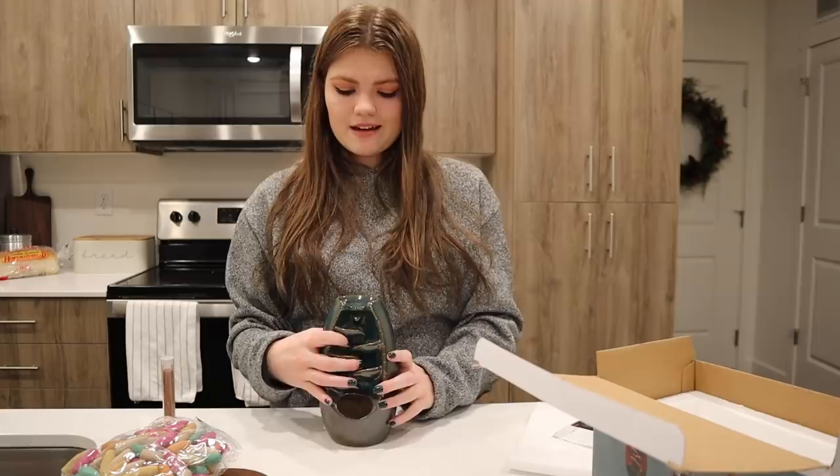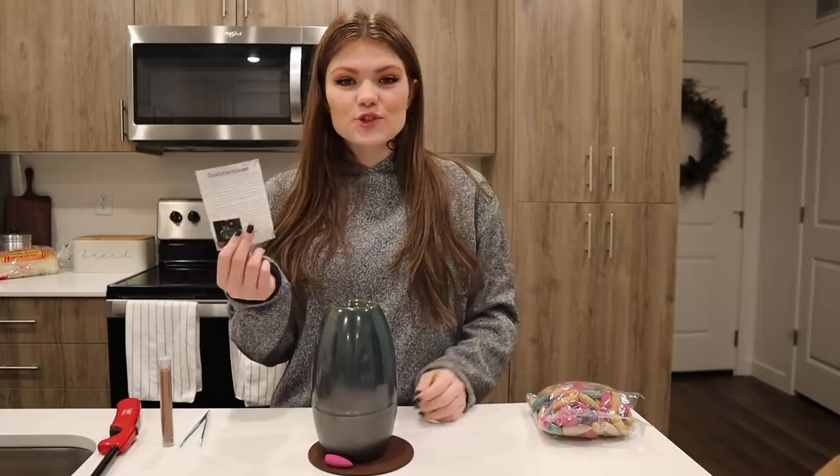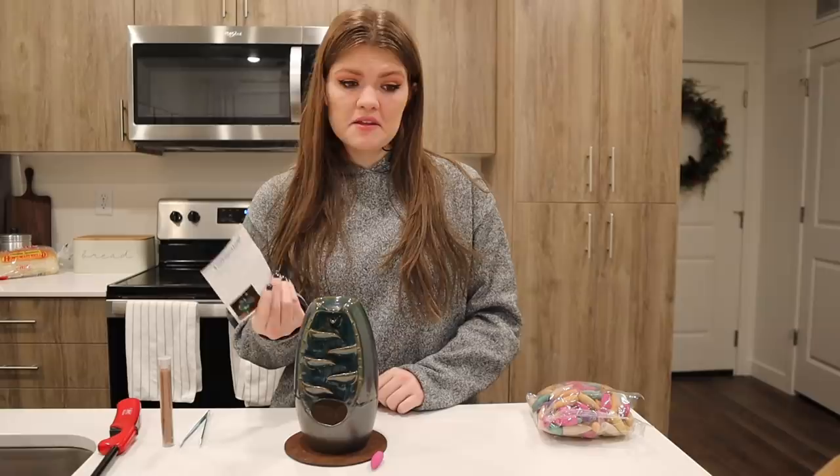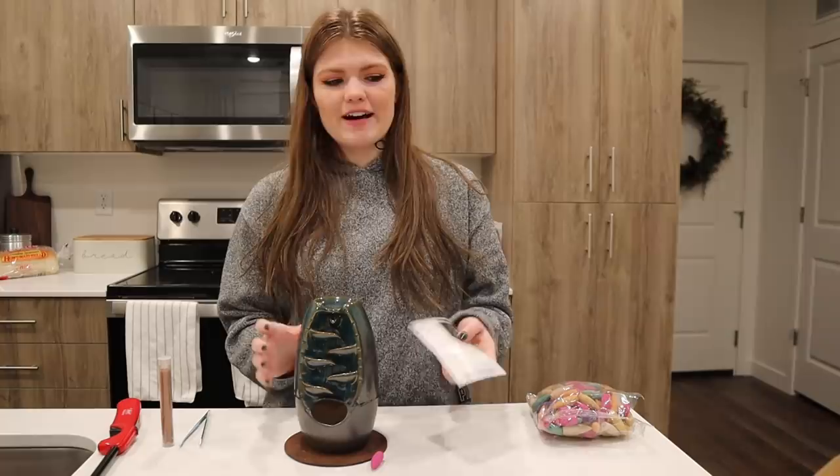All right, I'm back. I've read the instructions. These instructions make absolutely no sense. Maybe it's just because I'm a noob with these kind of things, but I also think this was definitely not made in the USA. I think this was translated. So I looked up a YouTube video on how to use this and I think I figured it out.